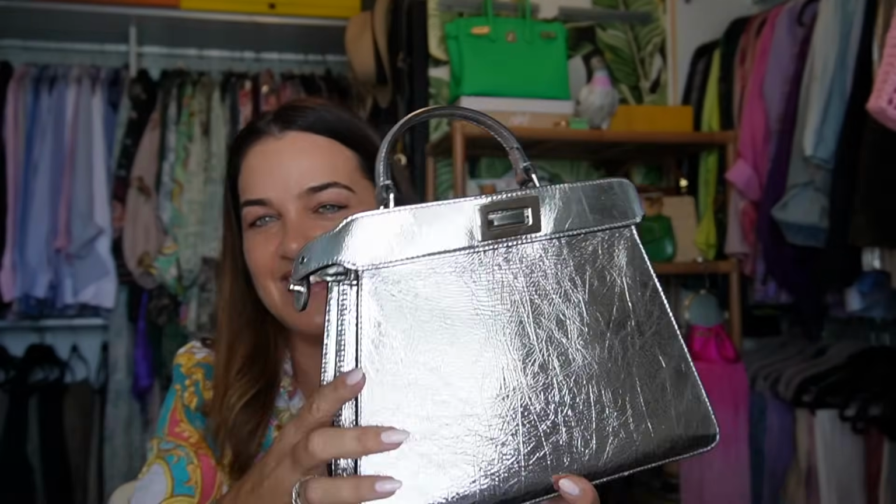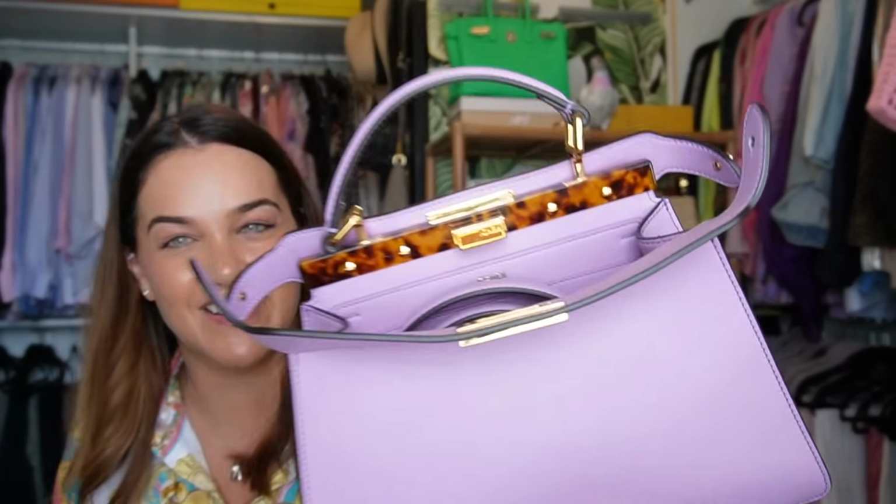This recent edition of the small Fendi Peekaboo ICU in the silver is, again, a beautiful classic bag, but in a really unexpected texture and colorway. And my ultimate favorite, because it's smiling, because of the color, because of how I got it, and because of that contrasting hardware. To me, the Peekaboo is more about me.